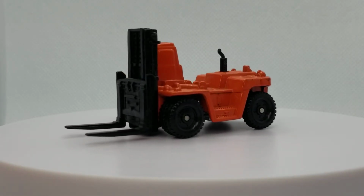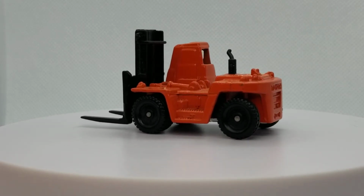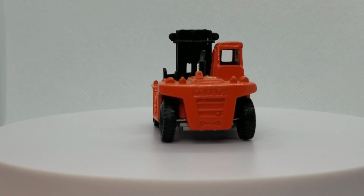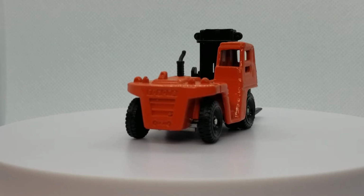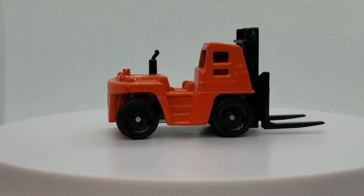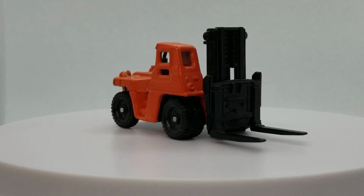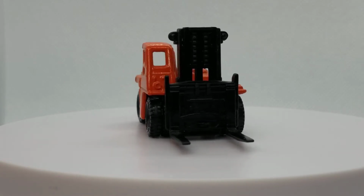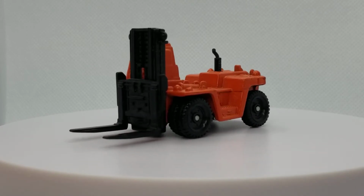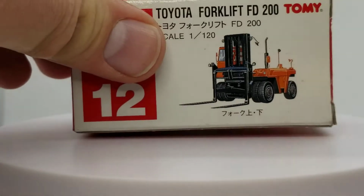Obviously, the forklifts lift, raise. You know, Tomica's big about having moving parts. You know, the funny thing is this is actually a very large forklift. This is a container stacker mover. This is a yard lift. This is not a tiny forklift, and it's really funny to see this thing next to other models and stuff like that, just because the size is just ridiculous. But as you guys know, Tomica makes these to fit in the box. And yes, I do have the box.